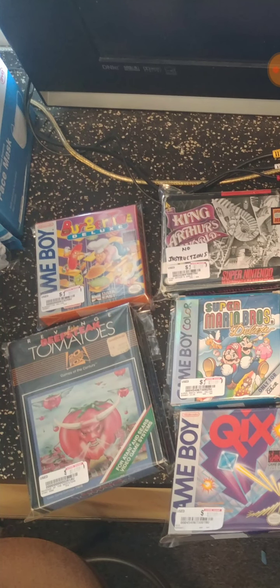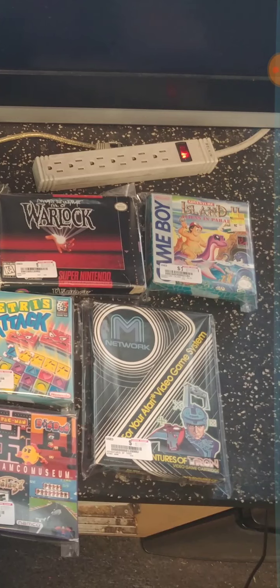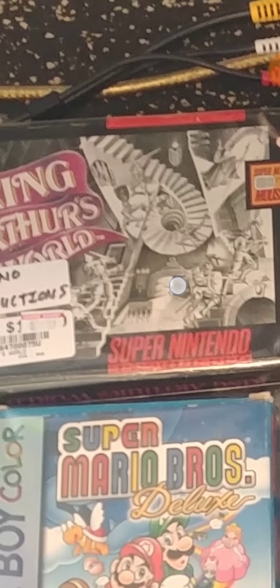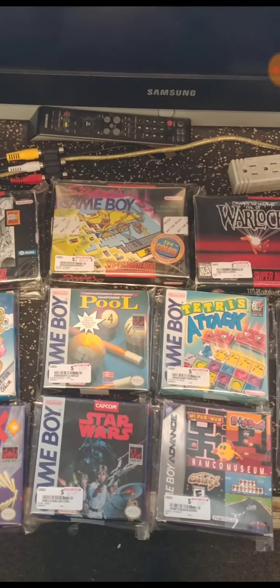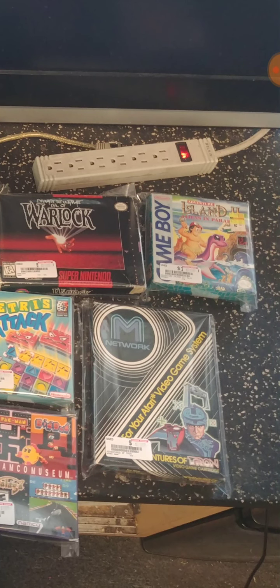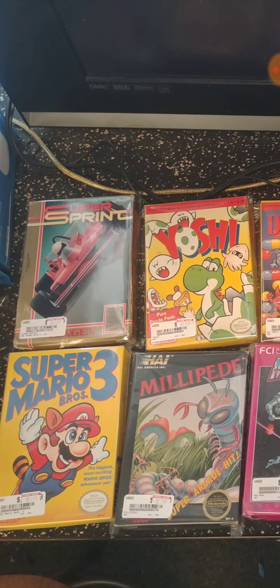Here's some good boxed games. Most of these are complete. If they're not, I usually note on here, like this one, for instance. This is a game that uses the Super NES mouse. There was a couple of games that did. From Jellicoe, it's King Arthur's World. But this one didn't have instructions, unfortunately. But yeah, there were some really cool boxed games that we've gotten recently on all types of systems. And then here's the NES.